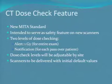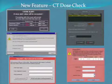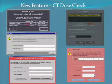And it's going to be a hard one to figure out, because if it's too high, it will never be triggered, and it will never function as a safety measure. If it's too low, they'll hit it for every other exam, and they'll start ignoring it, and it won't serve any purpose there either. So this is something where it's going to take a little time, I think, to converge on reasonable notification levels.